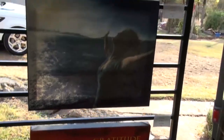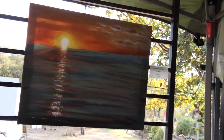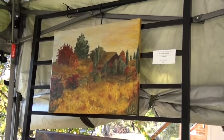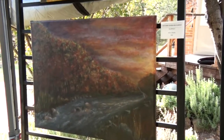Now these are acrylic, and all three of those are just prints on canvas. Those three are not originals. They're reprints. These are originals, and those two are recently completed and inspired by the wonderful fall colors all around us.